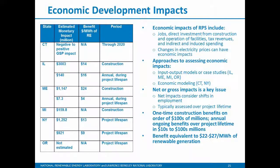One key issue here is whether these studies actually looked at net or gross impacts. So did they look at shifts in jobs that result from the renewable investment, or do they just look at the total number of jobs without any consideration of whether this took away from other jobs in other areas, or just shifted from another region? So these studies, the benefits estimates have ranged from about $22 to, I apologize, this was a mistake, it's $30 per megawatt hour of renewable generation.